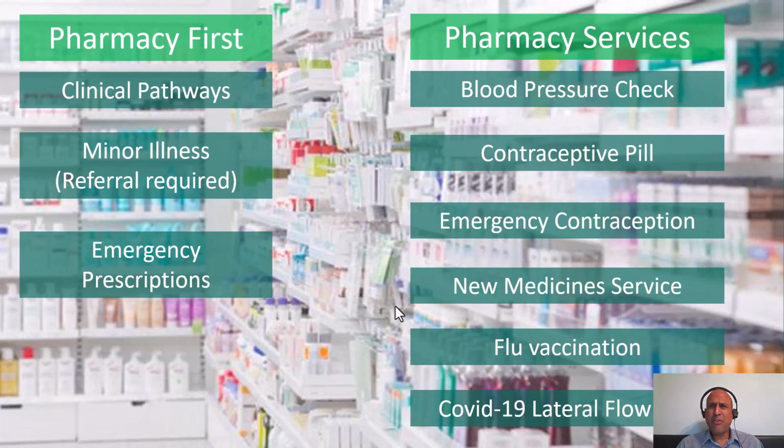The second component hopefully is a bit more familiar. This is minor illness. Hopefully you're familiar with CPCS, which has been running over the last couple of years. The Community Pharmacy Consultation Service effectively gets rebranded to become part of Pharmacy First and that minor illness pathway. So these are for minor conditions, minor illnesses that we can refer patients to. What's really important here is we must refer the patient to the pharmacy for this service. Patients can't self-refer for this.